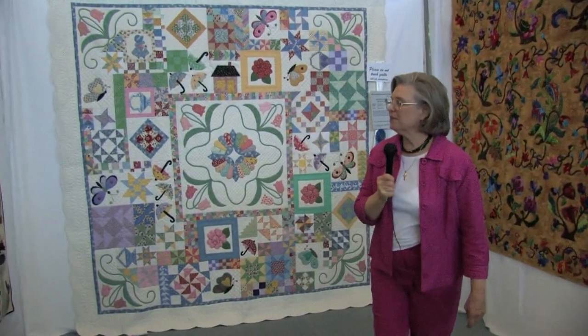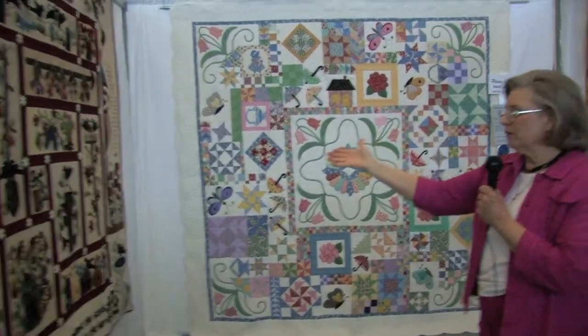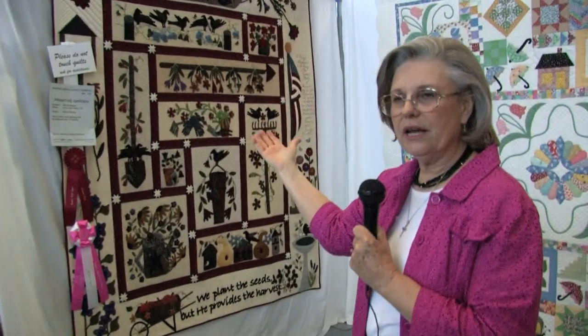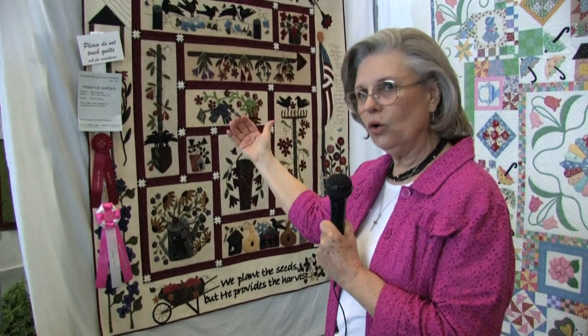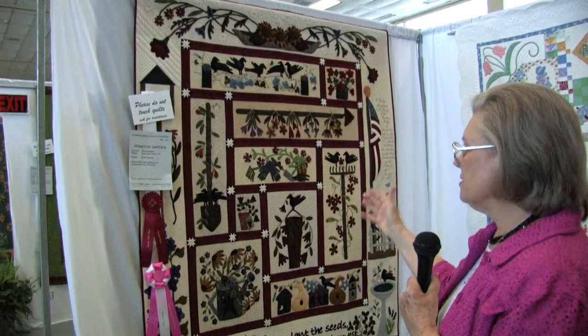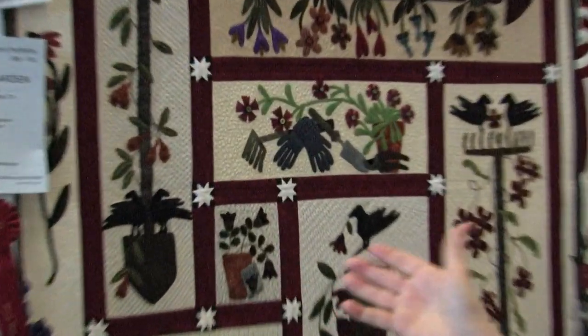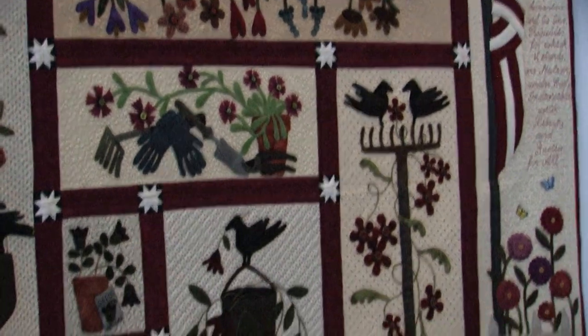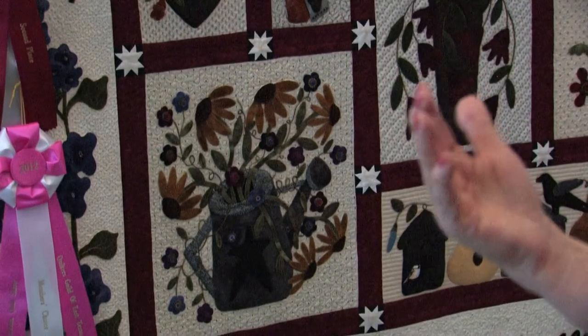Boy, this booth took the ribbons. We have a quilt here called Primitive Garden. Primitive Garden is a quilt that is made with wool on cotton. All the applique is done in wool. This is done by Wanda Neighbors. We have a special award that we give. We bring a personality from the community in to pick out a quilt, and we tell them, pick out a quilt that you would want to have in your home.